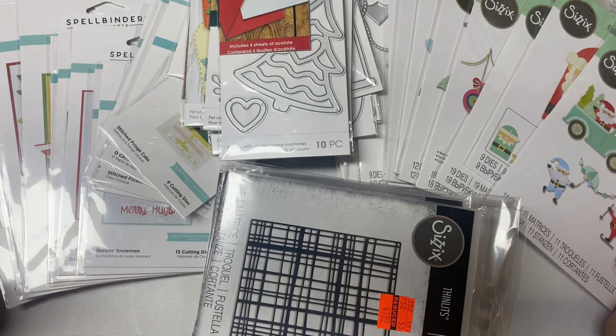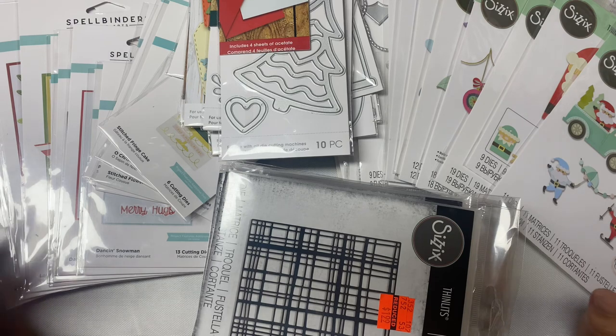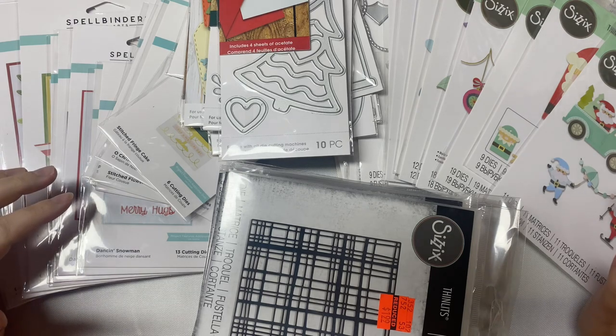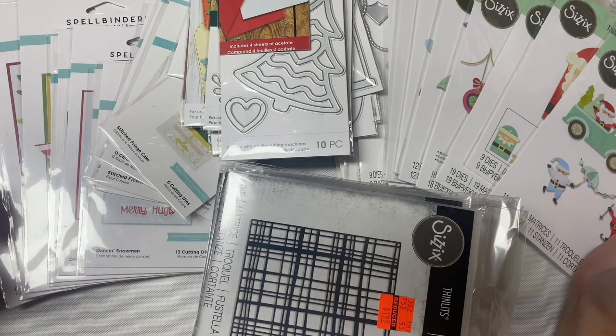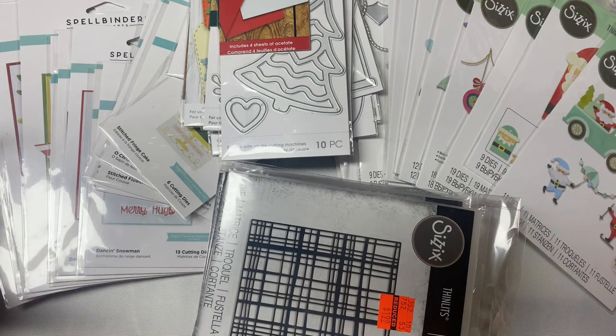I went to the Papercrafting section. I was kind of sad because they had dwindled it down to two or three aisles. What used to be four or five is now two or three. And there was nothing on clearance. I was just like, what is going on?